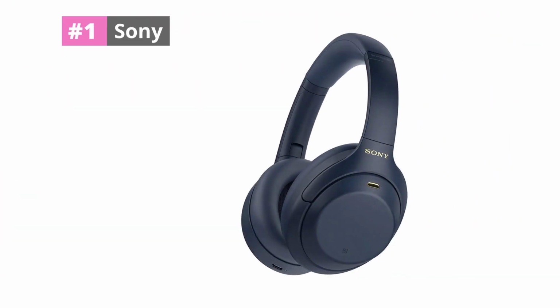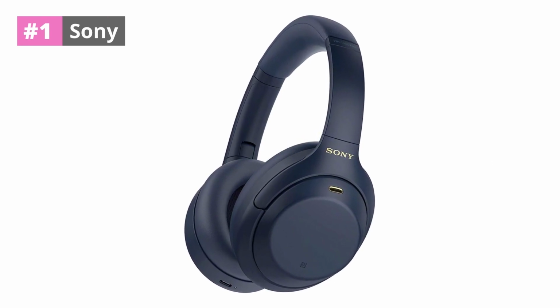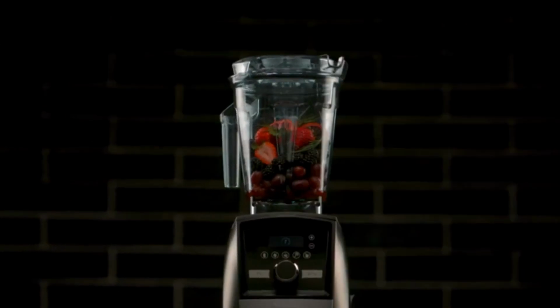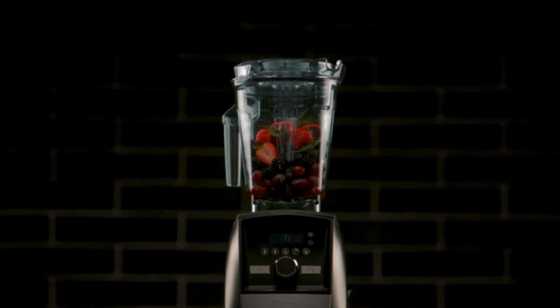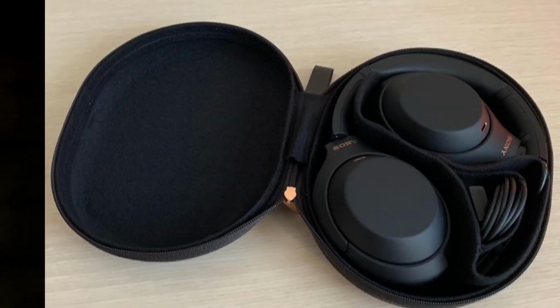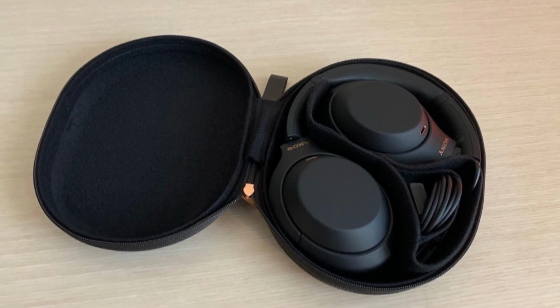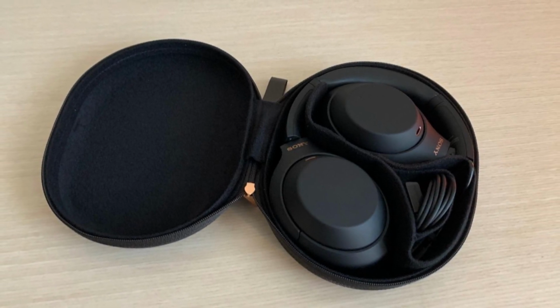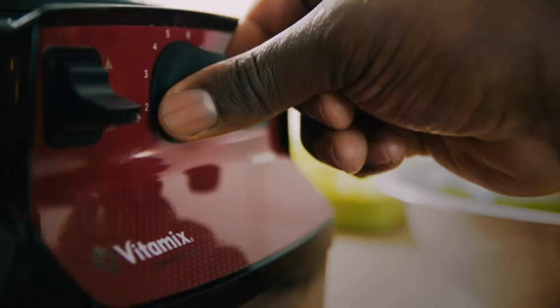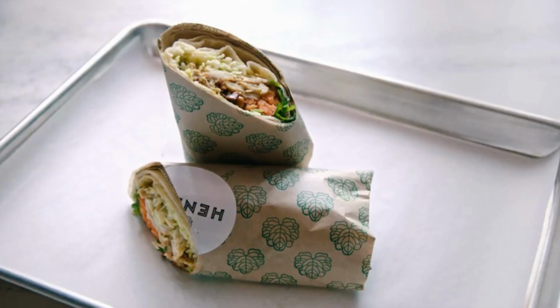At number 1. Sony. If you're looking for over-ears that you can use anywhere and everywhere, the Sony WH-1000XM4 wireless are the best casual-use closed-back headphones we've tested. These Bluetooth-enabled over-ears have a sturdy-feeling plastic construction and a comfortable fit, with ample padding and a lightweight design. They also supply upwards of 37 hours of continuous playback time on a single charge, which will be more than enough for a couple of days.